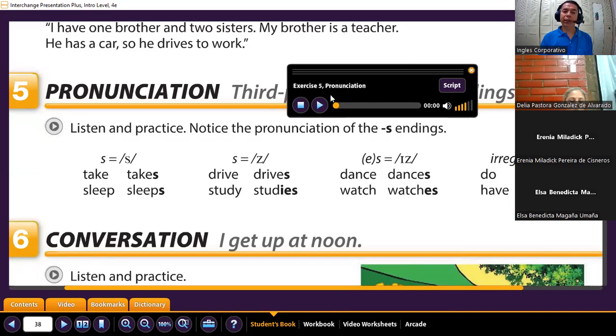Okay. Now, when do you pronounce the sound S? Well, when the verb is preceded by a voiceless sound, like in this case, the K, k, k, k, the P, p, p, p. These are some examples, right? But normally we have the voiceless sounds P, ch. These are voiceless sounds, right? Voiceless. Sonido sin voz. And then we have drive, drives, study, studies, right?